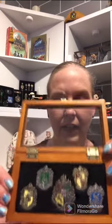So the other items I got were gifted to me by my husband. It's the House Crest pins, and then the Hogwarts crest, and it came in this nice wooden case. It's easy to display and it looks really good on the shelves. These are a Noble Collection item.